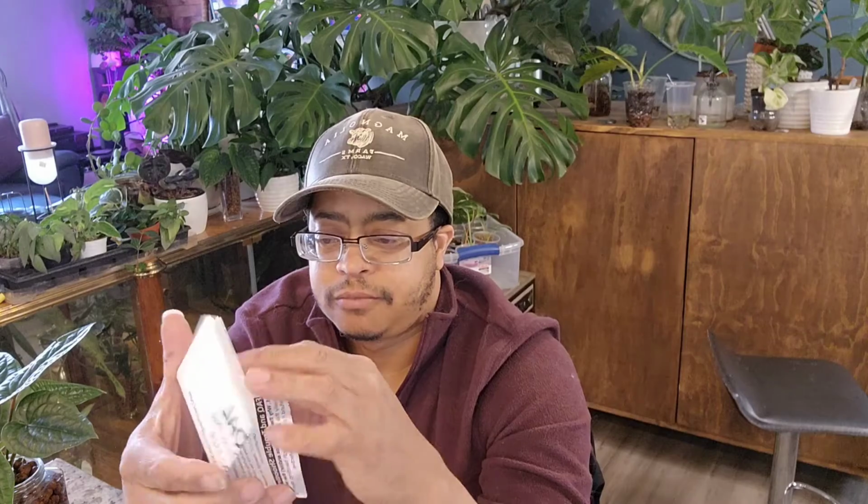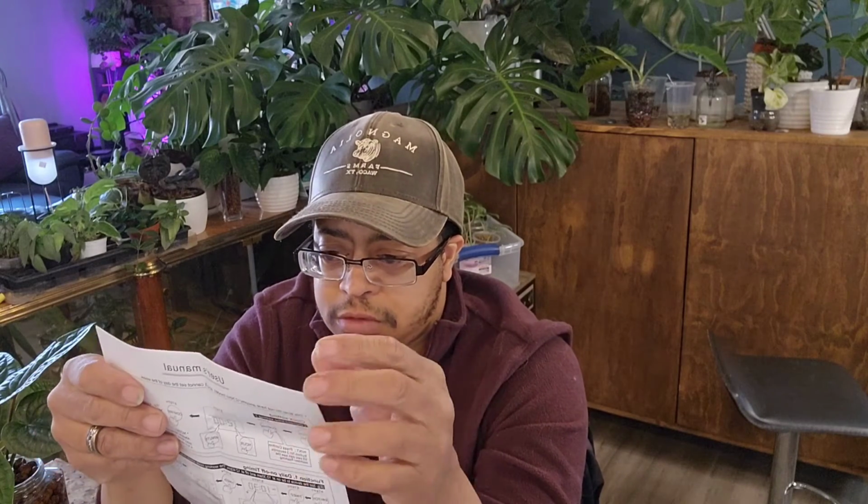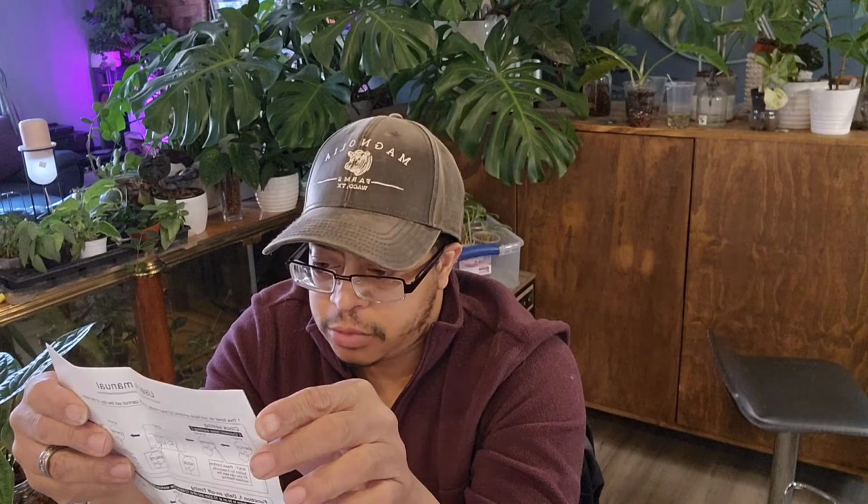It does come with instructions. Instructions look pretty well laid out. It's nice thick paper. Kind of gives me the chills though. It says to not exceed 15 amps. That's good, important information to know.